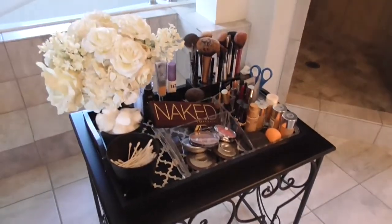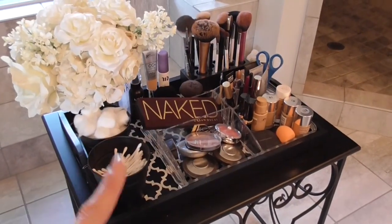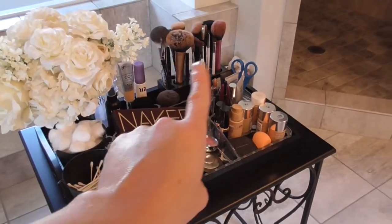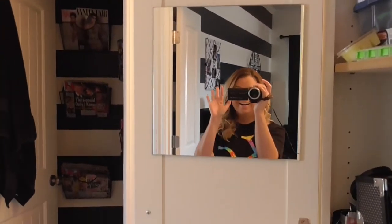But this is where I store my makeup, and I think it's so cute. I've got cotton balls, cotton swabs. I've got my makeup brushes in the back. I've got my makeup in the front, and then I use this mirror to get ready. Hi.